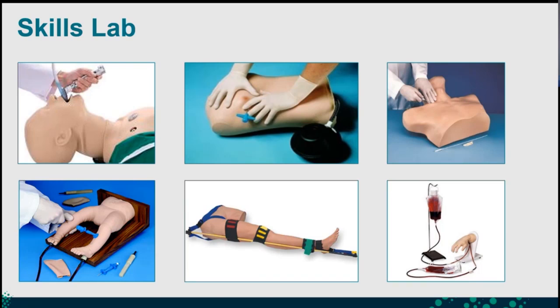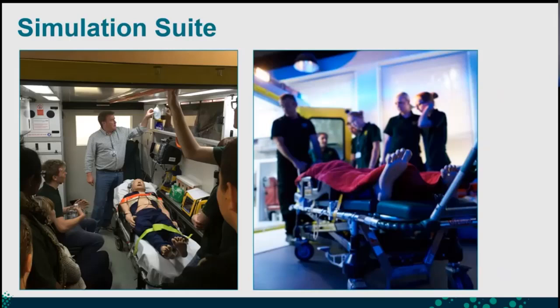Once you've got the skills on board, we'll take you across to our simulation suite, and it's one massive room. At one end of the room, we have two ambulances, the backs of ambulances, built to the same spec that London ambulances have out on the road today. The beauty of that is you get to do your simulations, your scenarios, your skills inside one of those ambulances. So when you go out on placement or in the future, you'll know where everything is. You've had that practice and it won't faze you. You know where everything is stored and the space you've got to move in.